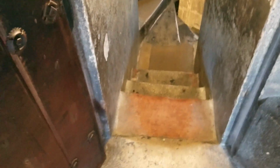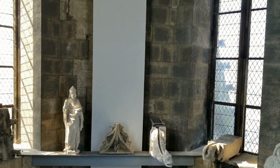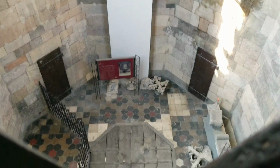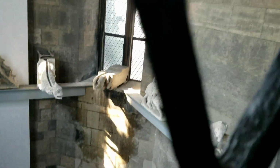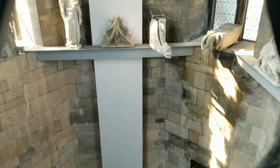We'll try to get all the way to the top. Looks like for today, this is as high as they're letting us go. But as you can see, it keeps going. I'm not sure what this place is. I just wanted to make sure I didn't walk by the bell again. This was a little side entrance. Looks like that's all there is to it, though.